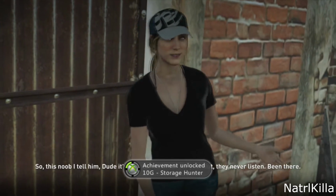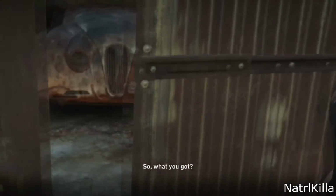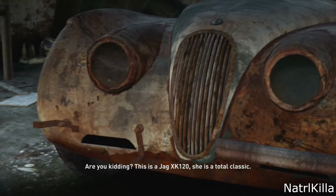So, this noob, I tell him, dude, it's way too much car for you. But they never listen. Been there. So what you got? Are you kidding? This is a Jag XK120.